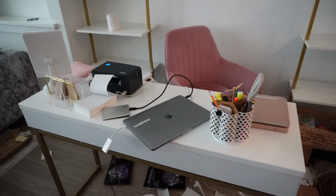Also, we'll be taking these down today. I need to take this mirror down. I know things look really crazy, y'all, but I've got it under control. I got it under control.